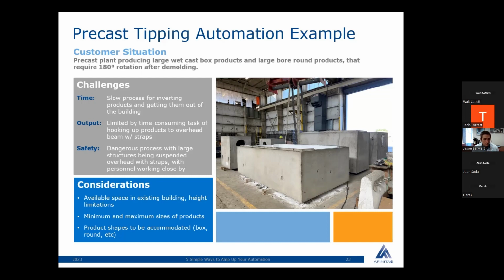The old process involved a time-consuming task of hooking up the products to an overhead beam with straps. It's a long process to get the products rotated and out of the building. A lot of times what can drive the need to automate in a scenario like this is just the safety aspect. Having large, multi-ton products up in the air next to personnel, suspended from an overhead crane, can be an area of concern for safety.